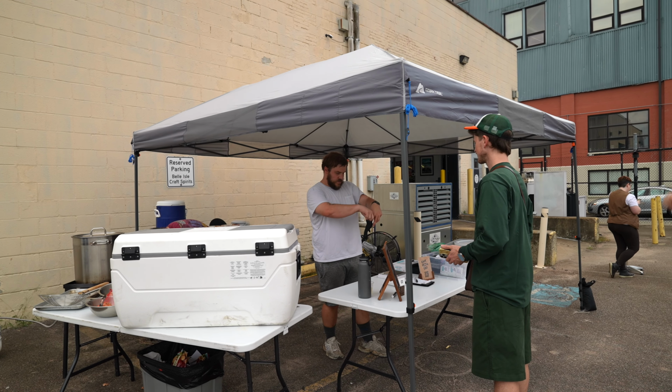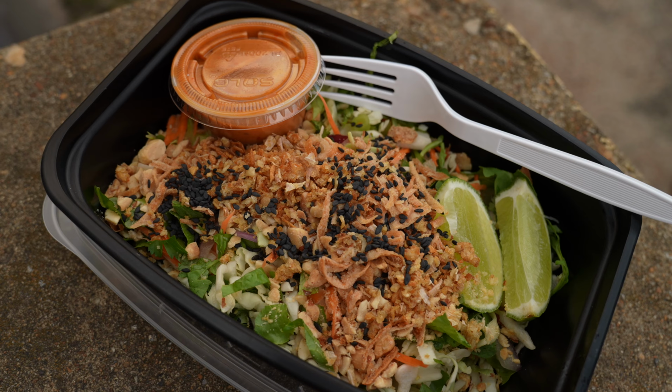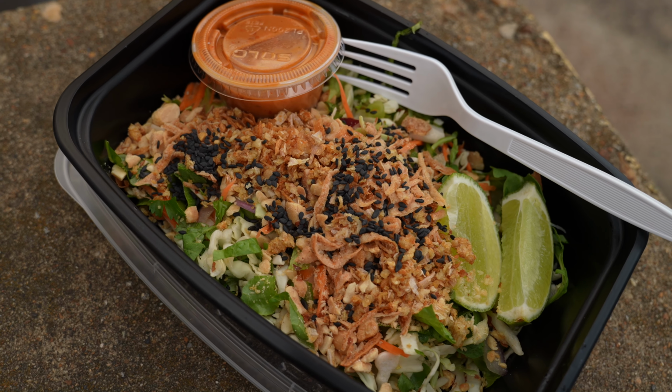So they did have a pop-up. It was Nam Prit Pao, and I don't know if I'm saying that right, but they do Thai food fusion, and we got the salad because we went hard this morning for a reel that I had to film, but also I think we might get pizza after this. So we're those people today. Lukas just tried the wellness shot. He said the ginger's delicious. It is. Typically, all of their moonshines are, at least the ones I've tried anyway.